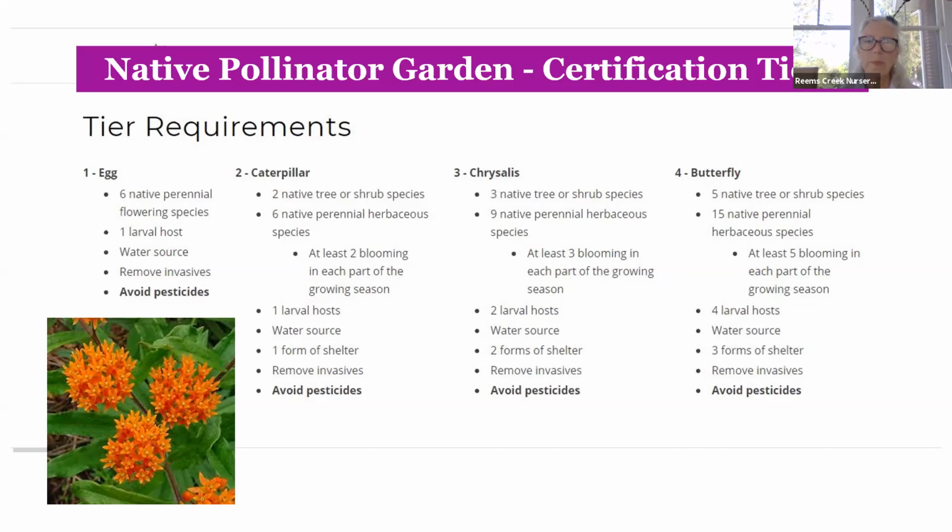So the next tier, the caterpillar tier, you're talking about native trees and shrubs. So that requires 2 native trees and shrubs. And you'd be surprised what you might find around your yard in regard to native trees and shrubs that you might not even be thinking about, like a red maple tree, silver maple tree, sugar maple tree, tulip poplar, some of the oak trees. There are lots of trees around that we just like, and they're going to be in your garden. So the native dogwoods would be another common plant that you probably would have.